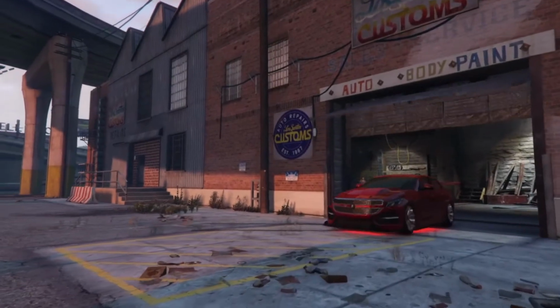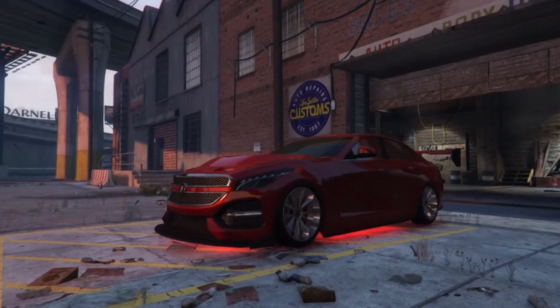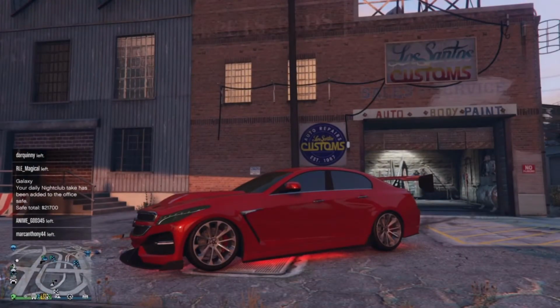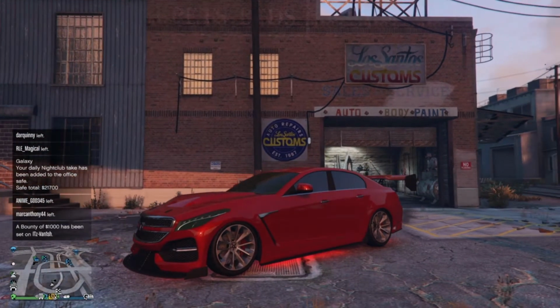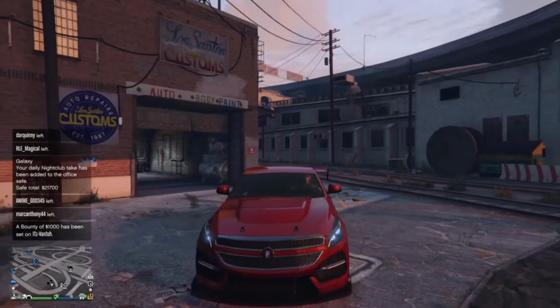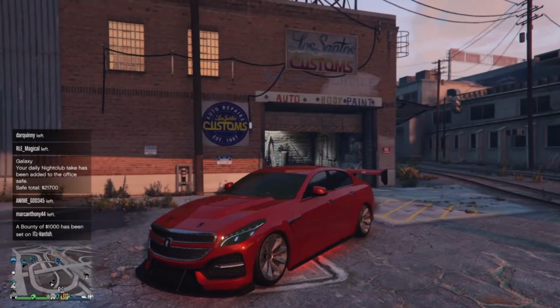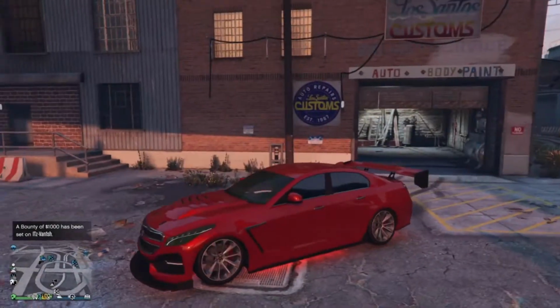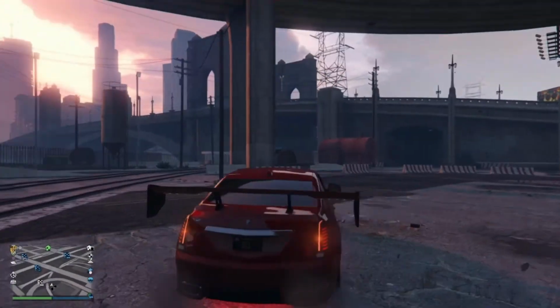Alright, so we are finished customizing the V-Str, obviously, and right here we got it. It's looking really, really dope. I just kept the wheels on stock. I just thought the wheels were really cool. And obviously, there's a couple of hints of silver or chrome, I would say, around the car. So that's why I wanted to keep the wheels. But the underglow is red. The overall color of the car is red. And I just love the look of this car.